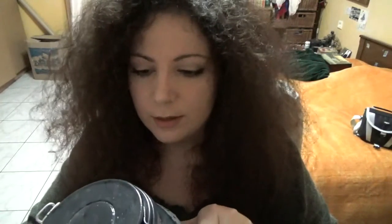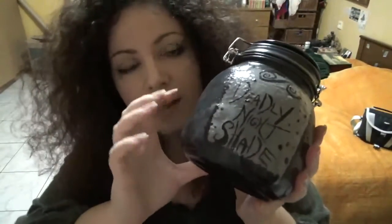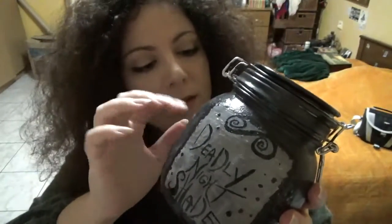I made a Sally roleplay, Nightmare Before Christmas, for Halloween, and I had been preparing that for, I don't know, an entire month, and what took preparation was creating the props, which I'm gonna show you, and the shirt that I had on. And this is my Deadly Nightshade jar.